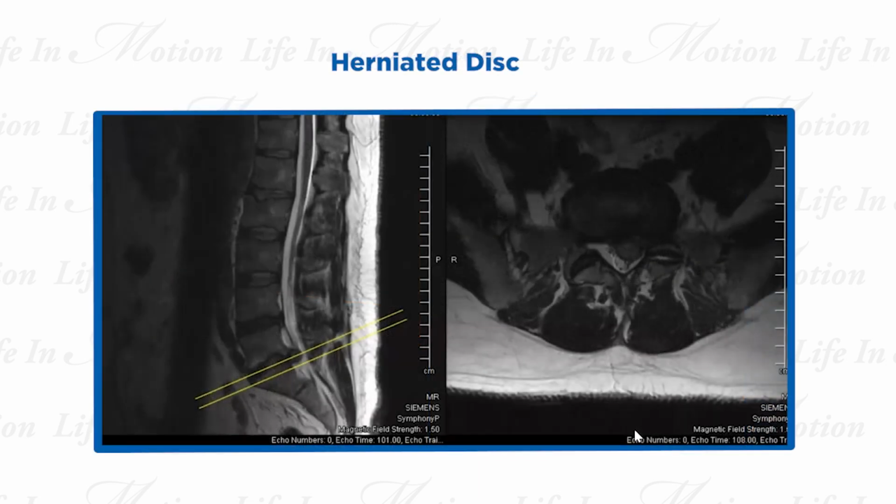McDonald, can you tell us then what's going on in this particular image? Sure. So this is an MRI of a patient that had a pretty large disc herniation. The image on the left side of the screen is a side view, and the base of the spine down there is the sacrum. And the first dark space above that is the bottommost disc, which we refer to as the L5S1 disc.